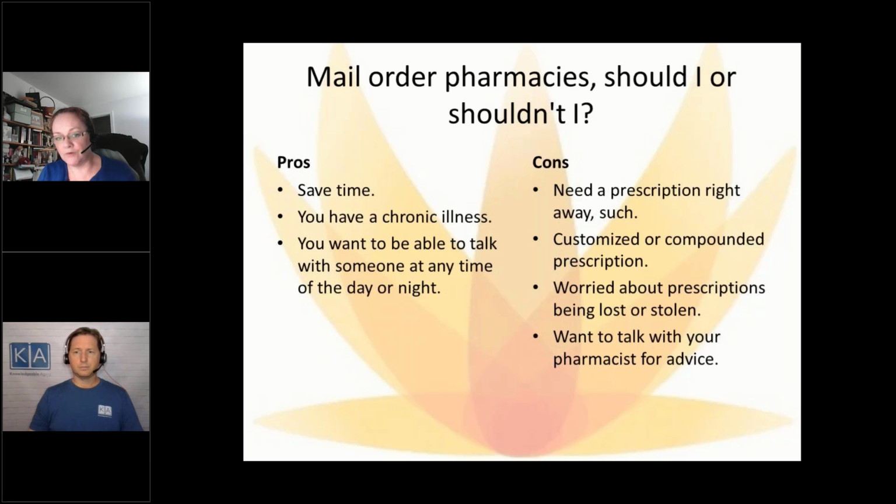And if you're really worried about your prescriptions being lost or stolen, although if that happens, most mail order pharmacies replace it without any problem and without additional cost to you. And sometimes you just want to talk with your pharmacist. You want to ask them questions about, if you have a muscle ache, can you take such and such? What to take for a cold, or you want to get a flu shot. I know I just had mine, and I had it done at my local pharmacy. So there are some advantages.